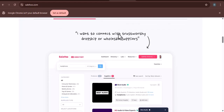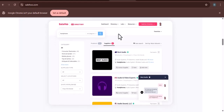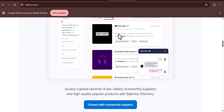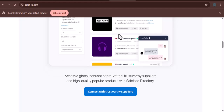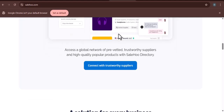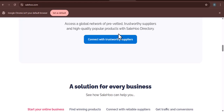Now, let's walk through a simplified scenario to illustrate how SaleHoo works in practice. Let's say you're interested in selling pet supplies. You log into your SaleHoo account and use the market research labs to identify trending pet products and high-demand niches. You discover that eco-friendly pet toys are currently in high demand. Next, you use the supplier directory to find verified suppliers who offer eco-friendly pet toys. You can filter your search by location, product category, and supplier type. You contact several suppliers, request samples, and negotiate pricing.